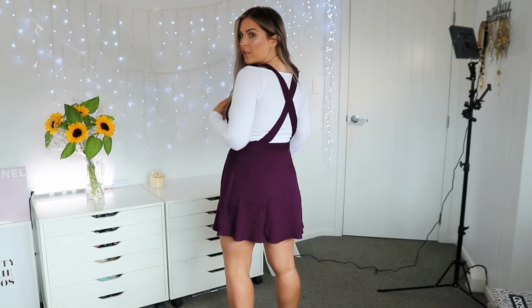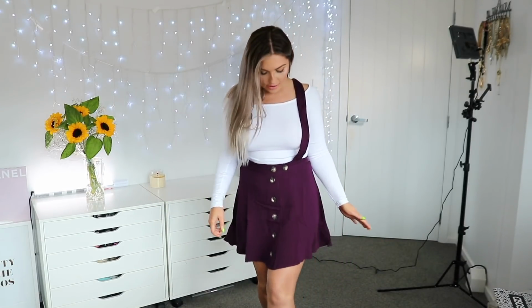I know this is the first top I found in my drawer. I like how it crosses over in the back and it's so floaty, it's so soft. It's not see-through. I love the length. It's the perfect mini skirt length where it's not too short, not too long. I'm obsessed. The only thing is this. That annoys me. I feel like I almost need to clip it in or something.